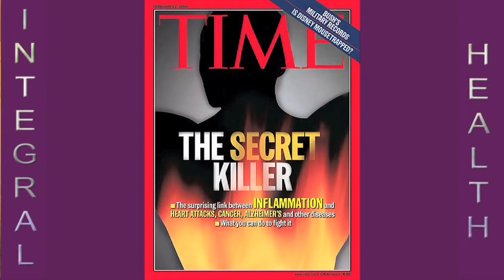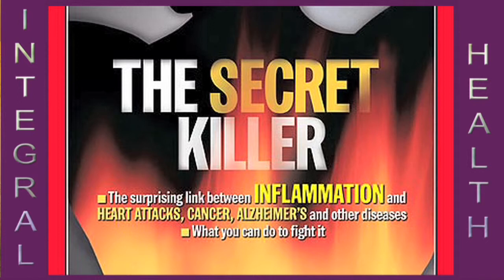In February of 2004, the cover story in Time magazine talked about this inflammation and pointed out that there seemed to be this surprising link between heart disease, cancer, and Alzheimer's. It was an excellent article and in some respects was largely unnoticed by a vast majority of people, including physicians. Since this time, there has been increasing evidence of this silent inflammation.